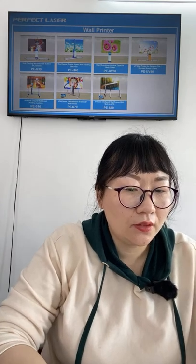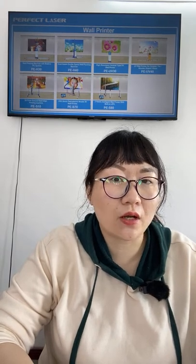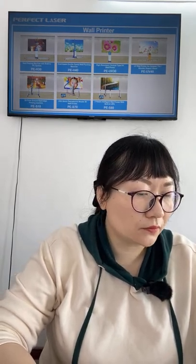Our PE S10 is a printer which can print on both wall and floor. It has two functions. It can print on the wall directly, and it can also print on the floor. There are two different softwares. One is for printing on the wall and another for printing on the floor.